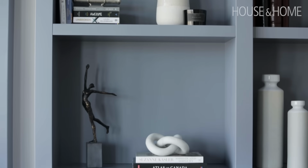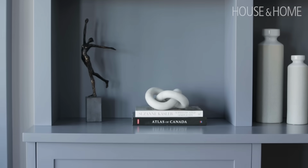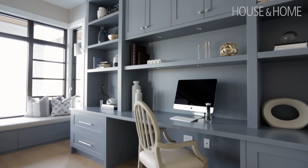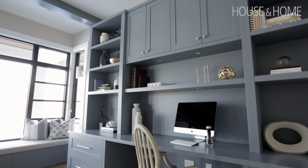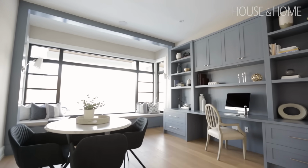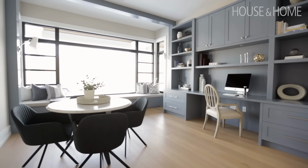We have a lot of white throughout the house, so it would have been the easiest thing in the world to just paint the cabinets out white. And I was able to convince them to go with this really deep, rich gray color that really, you walk in and it's the cabinets that speak volumes in there.